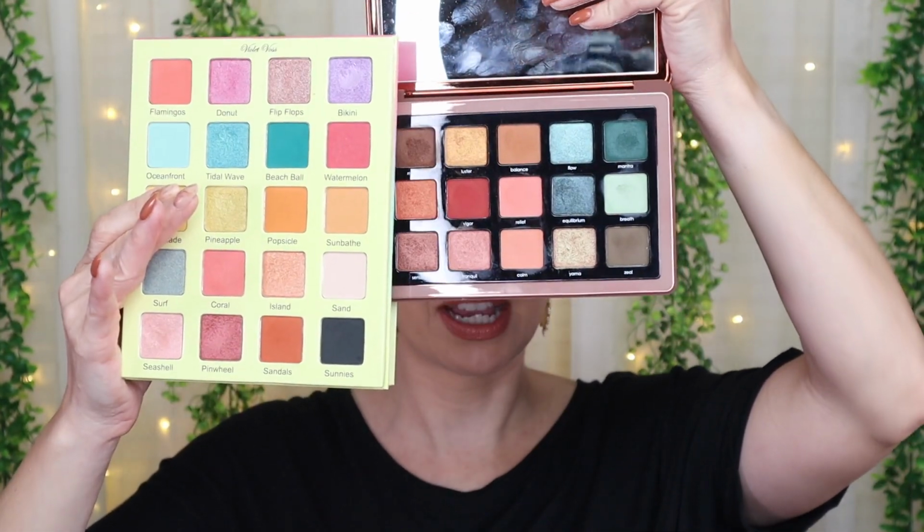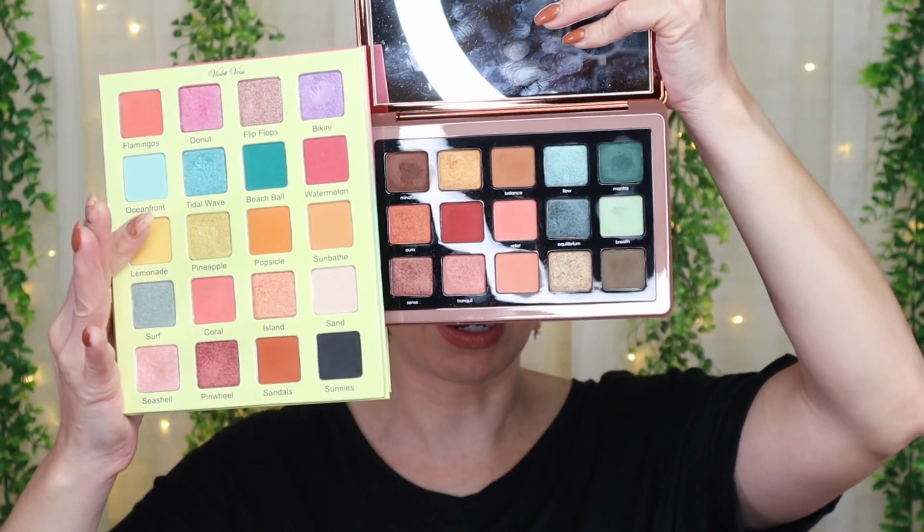Now, another palette that popped into my head when I was actually using the LA Girl palette earlier today was this one from Violet Voss. This is the Flamingo palette, and I love this palette. I just love flamingos in general, but I've always had a good experience using this eyeshadow palette. It has like a really big mirror on the opposite side, but these shades, guys, are also very similar to what you get in the Natasha Denona palette.